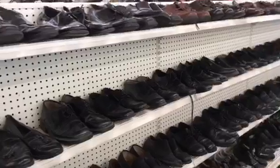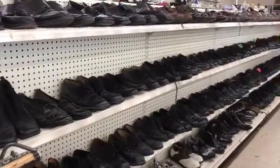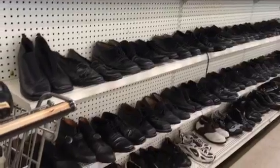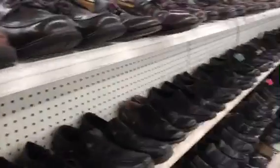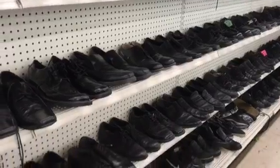The selection of men's shoes, guys, and they're half price. See, this is why you have to be well fed when you get here, because you will get a headache. It's long, and there's more in the back. The tennis shoes are in the back. These are just the dress shoes.